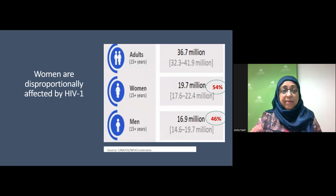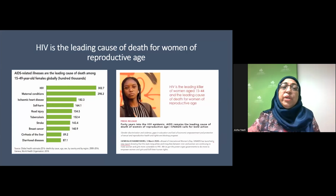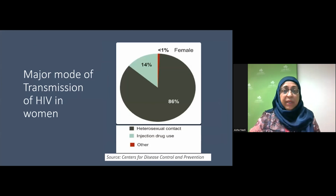Among adults who are living with HIV, there is a clear gender disproportion, and women are burdened, with almost 54% of those living with HIV being women as compared to men. It's important to study preventative strategies for HIV transmission in women because HIV is the leading cause of death for women of reproductive age. The major mode of transmission in women is heterosexual contact.